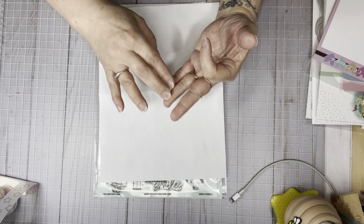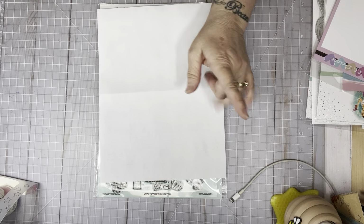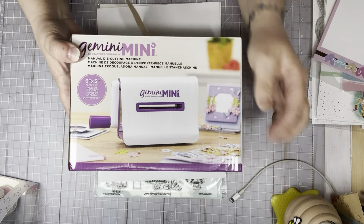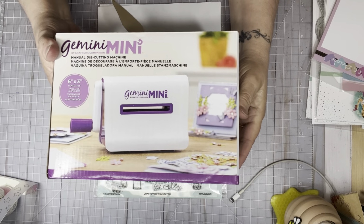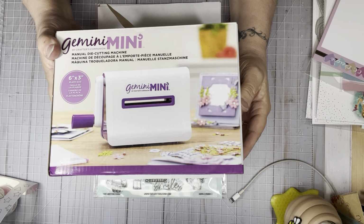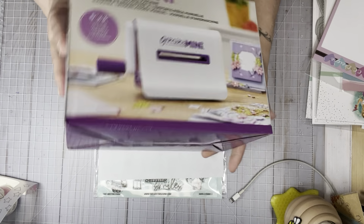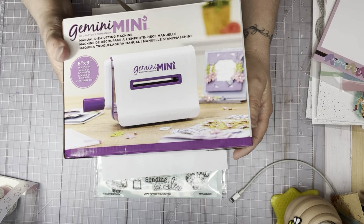Then I have a Gemini mini. Let me show you real quick. It's this one here. It's brand new in the box. It comes with your shim and your folder to put your die in, and then the machine's in there. So everything is new in the box, never used. And I'm asking $40 for this. I'm going to ship it right in this box, the same box, and that's $40 with the shipping, okay? So if you're interested in this, email me. And I do have a video up.